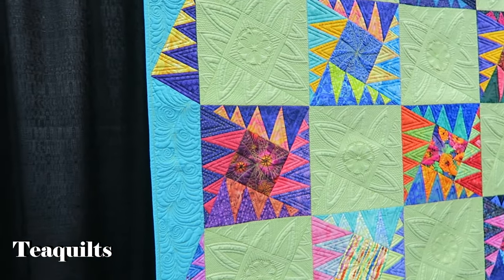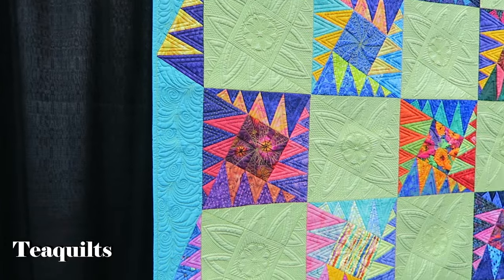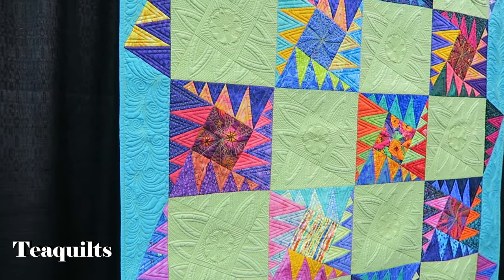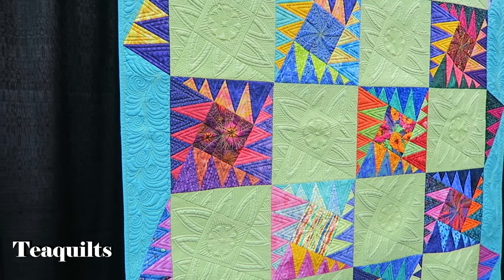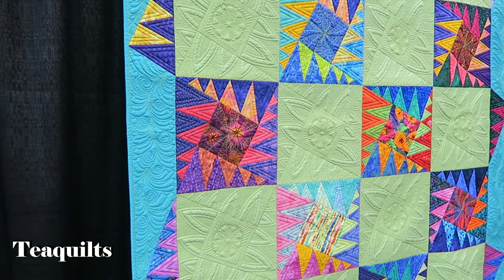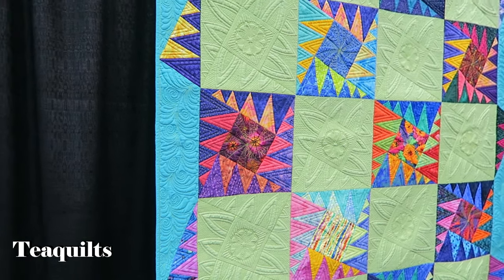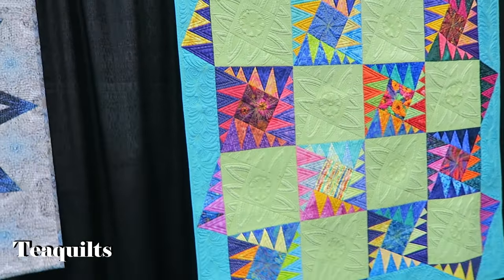So very pretty. And the designer used all pieced blocks. I got tired of paper piecing, so I changed my design to have alternating plain blocks where I could show off some machine quilting. Border is also my design. This was made by Amy Lippitt of New York, USA.